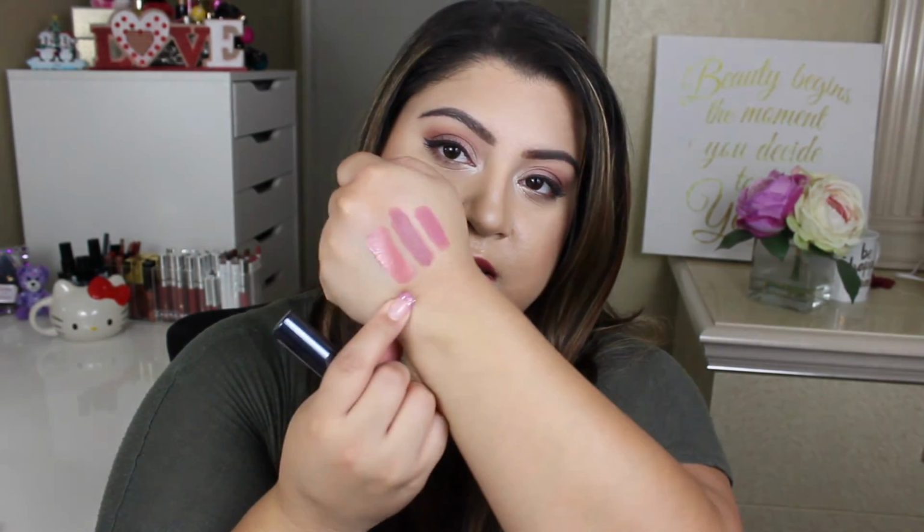When it comes to glosses, I've been using the NYX Butter Glosses because I get more of an intense pigment with these glosses, and I love these. This is the shade right here. It is called Tres Leche, and I love this.